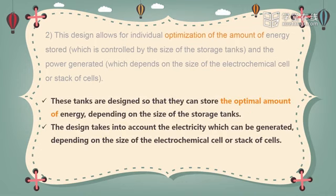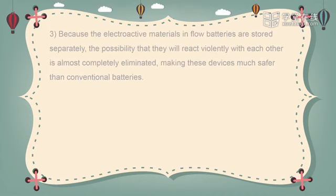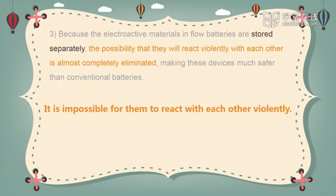These tanks are designed so that they can store the optimal amount of energy, depending on the size of the storage tanks. Also, the design takes into account the electricity which can be generated, depending on the size of the electrochemical cell or stack of cells. These electroactive materials in flow batteries are put in different places. It is impossible for them to react with each other violently. That's why the electroactive materials are much safer than those in traditional batteries.